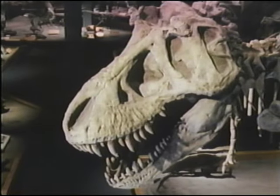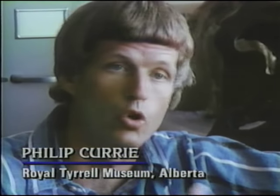But not all paleontologists think T-Rex was a slow-moving scavenger. These animals are built for hunting and would have hunted. Maybe they would have followed the herds and taken out the juveniles or the older individuals that were lagging behind the rest of the herd. But that's the kind of thing they were probably doing.